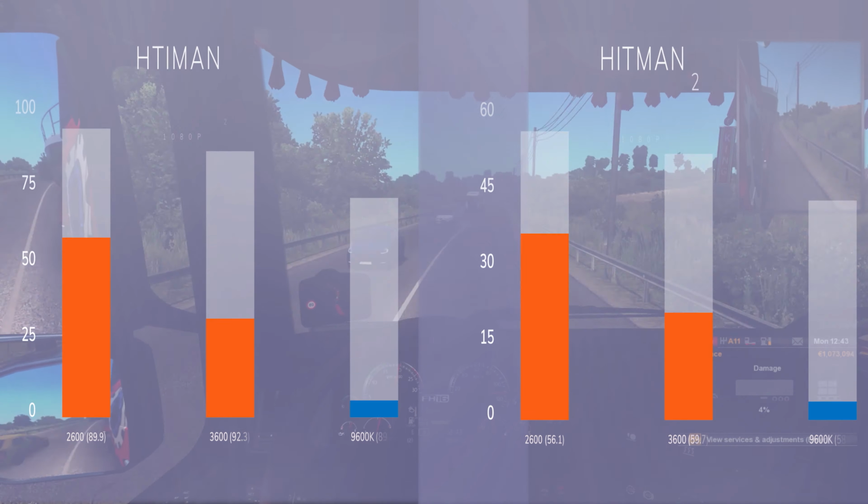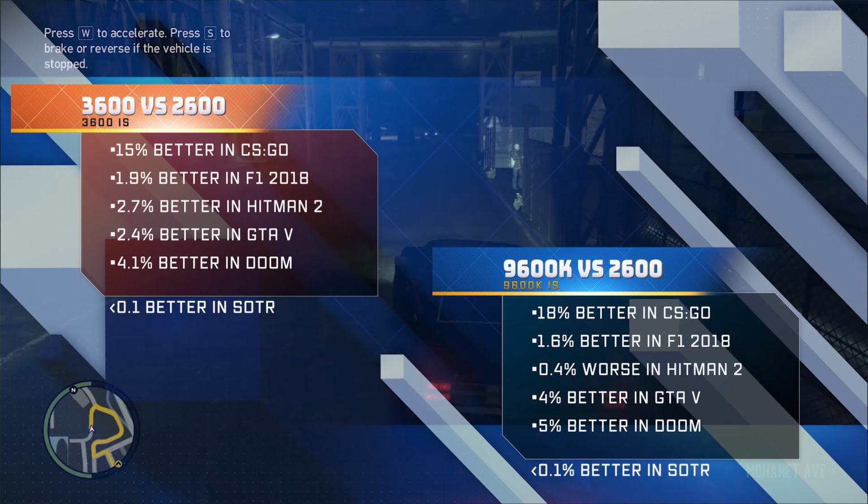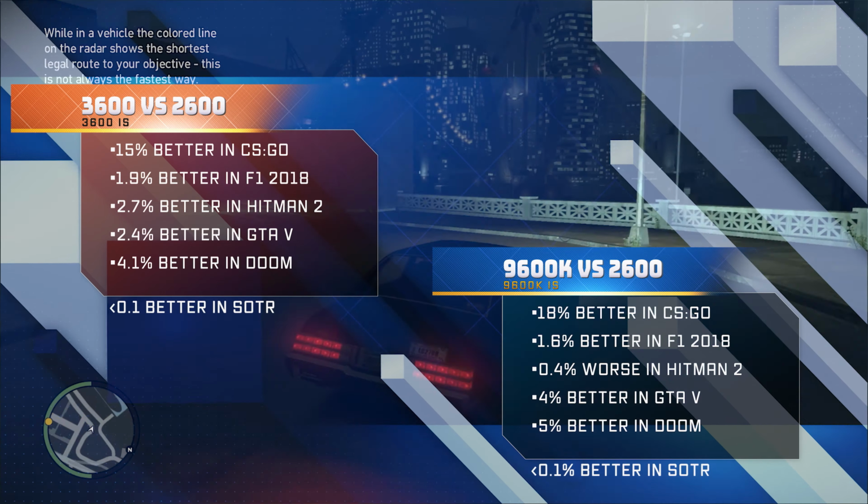Now, let's have a look at the performance differences in general. As you can see, while there is some difference, it won't be noticeable, especially in 1080p.